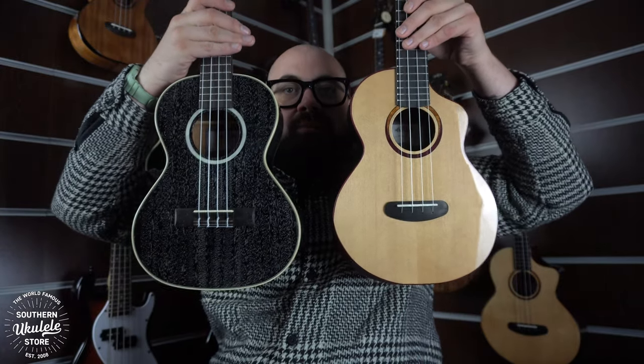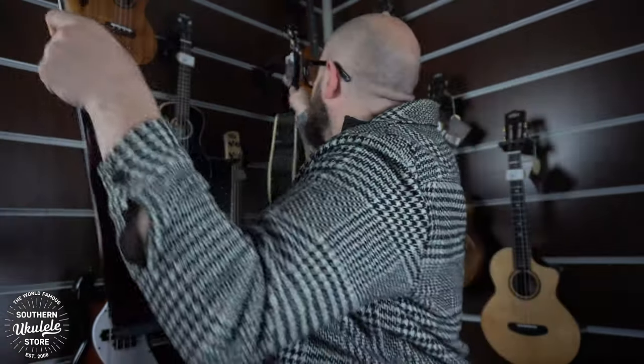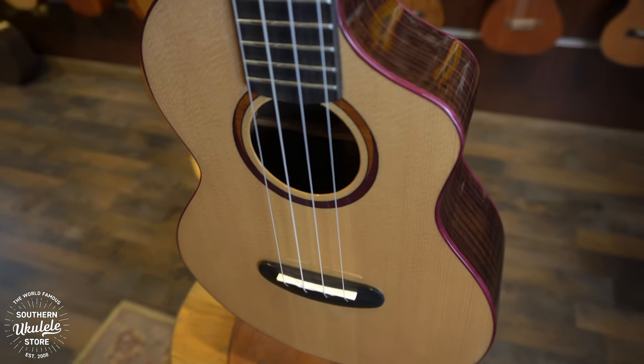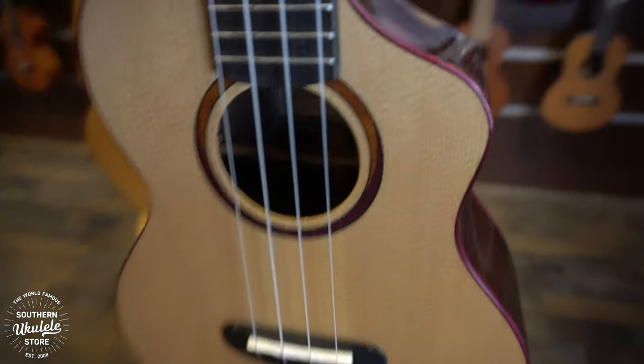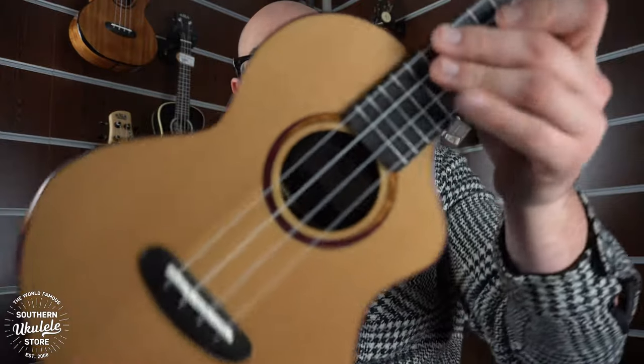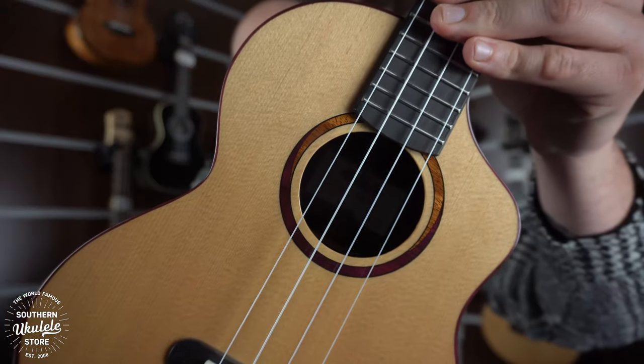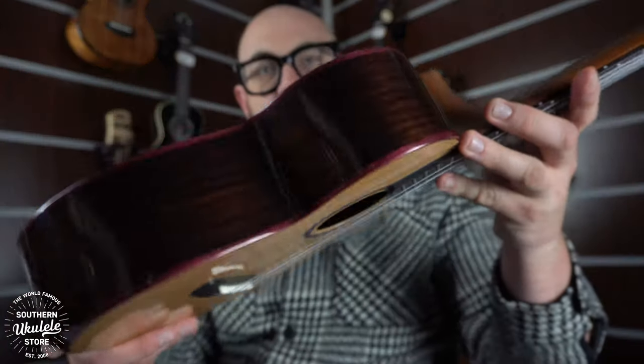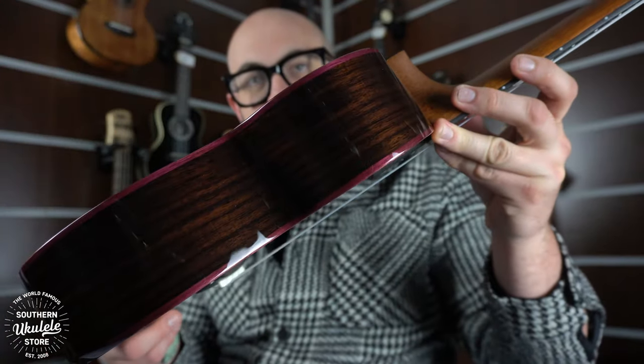I don't know if you can tell from there, but this is a curvier instrument with the solid spruce top, the Indian rosewood back and sides. You have that lovely split rosette once again of the two woods. I can't tell from here if it's purple heart. I think it's purple heart front and back binding. So it shines lovely in this light.